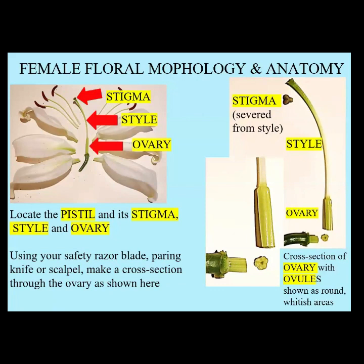And you can use your magnifier now and look inside, but you can probably see it without a magnifier. So within the ovary, you see those chambers. And those are the locules within the carpels. How many do you see? 6, right. And then look at the top of your stigma and look down onto it. How many lobes are there? Yeah, look down on top of the stigma, the very top structure.